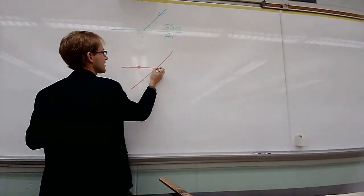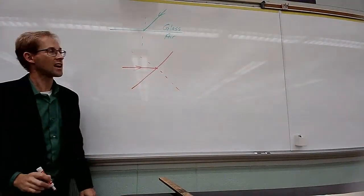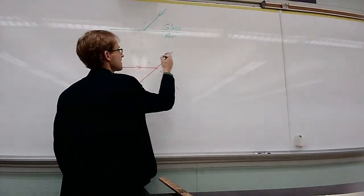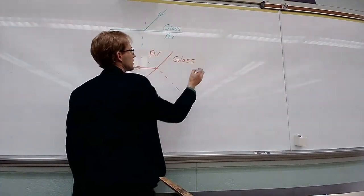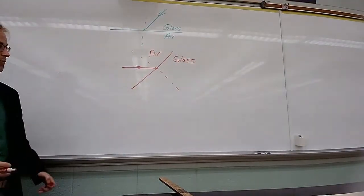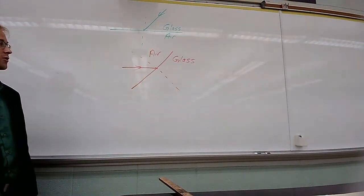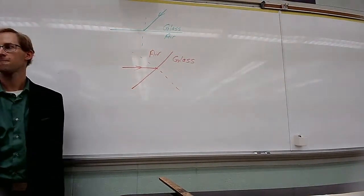So we've got a light ray coming in here. Maybe the surface is not going to be straight up and down. If that's the case, you might have to just think a little bit harder. Can we turn the paper? Yes. If you want to turn your paper so this is up and down, feel free to do that, or the other way.